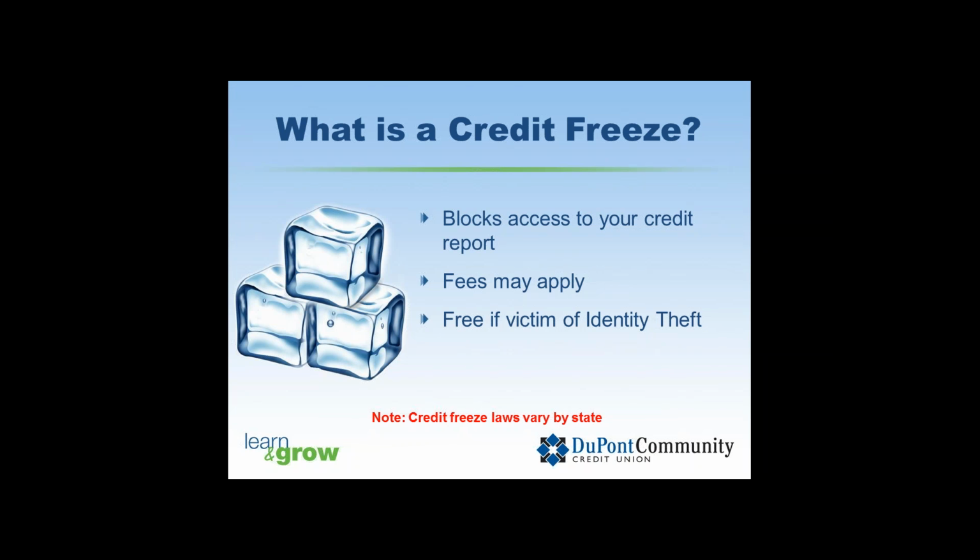So this is not completely free, but it is a cheaper way than using a credit monitoring system every month. Now, if you have been a victim of identity theft, then putting a credit freeze is free. Credit freeze laws vary by state, but since I believe all of us are probably in the state of Virginia, Virginia doesn't have a statute on this. So the 7 years that could apply to other states doesn't apply to the state of Virginia.